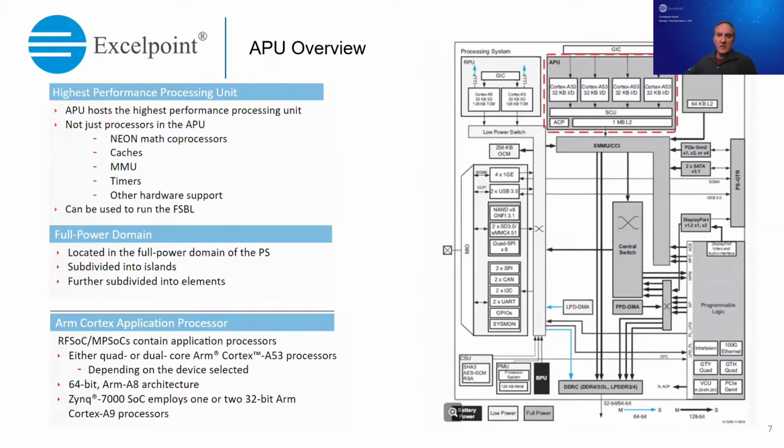Each MPSoC device contains an APU, or application processing unit, in the PS. This APU represents the highest performance processor cluster in the device, and it isn't just a bunch of processors either. Rather, it is a collection of elements that support the processors as well. Each APU contains two or four ARM Cortex A53 processors employing the ARMv8 architecture, which focuses on low power consumption with high levels of performance. Each of these processors within the APU is supported by its own 32 kilobyte instruction cache, 32 kilobyte data cache, an MMU, memory management unit, interrupt controller, a trace core for debugging, as well as math co-processing support in the form of a floating point accelerator and a NEON vector processing unit.